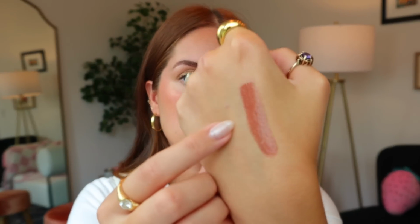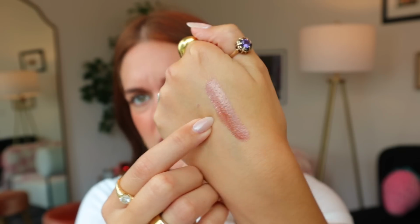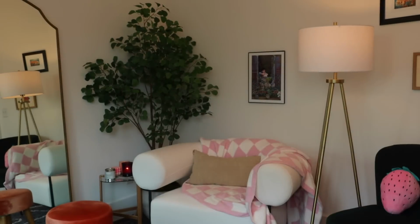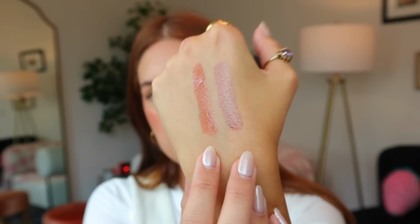It's got the gloss of a lip gloss, the feel of a lip balm, it's just beautiful. I have one other one I can swatch for you in Bronze Glow, and I really like this one as well. The reason that I was surprised that I picked this up was because these are very messy. They are hard to wear messy. So that's Bronze Glow and that's Mocha Glow.